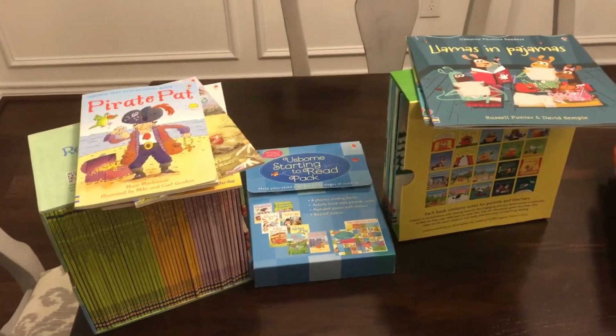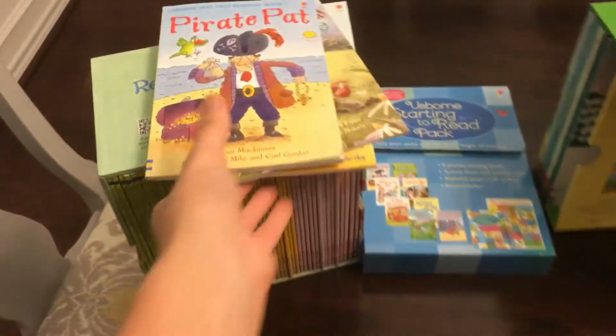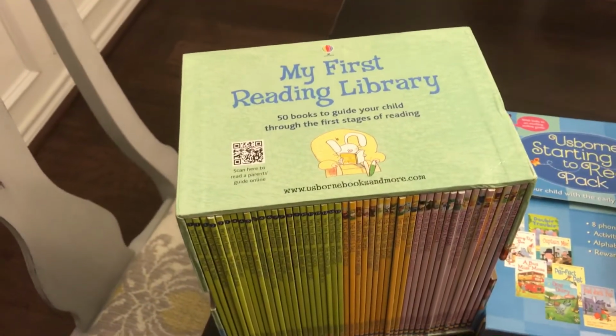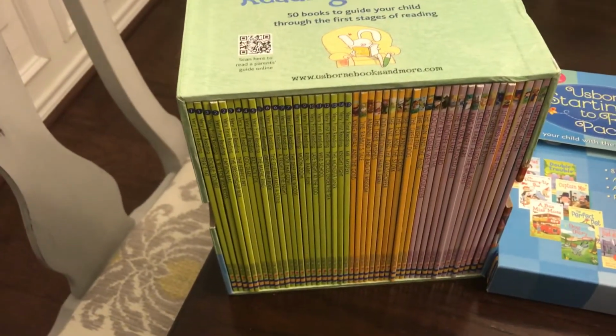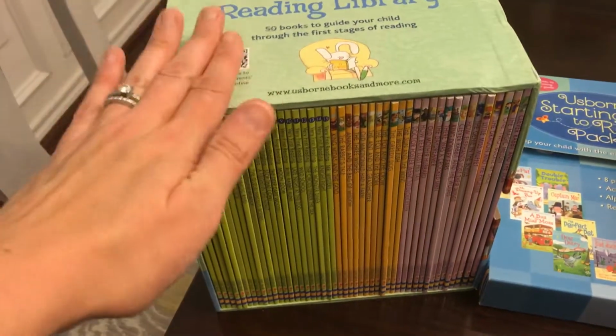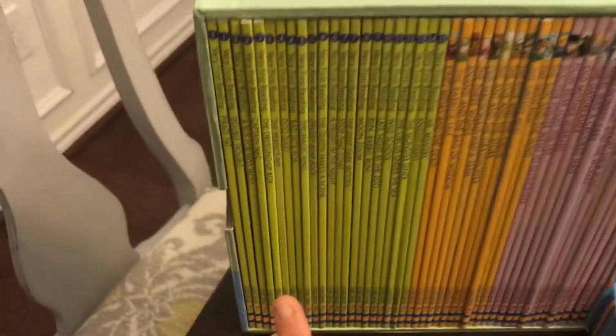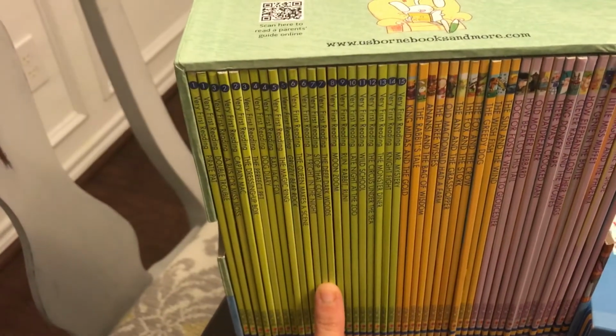Today I want to show you some great options for beginning readers and teaching your child how to read. First up, I want to show you the My First Reading Library. This is the absolute best value that we offer and where I would recommend you start if you have a non-reader. This comes with 50 books. So you're going to get 2 of each of the beginning levels all the way through 7.